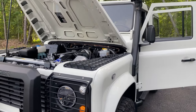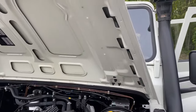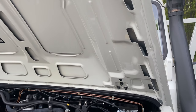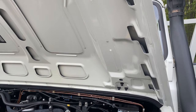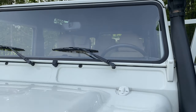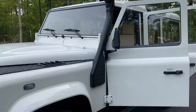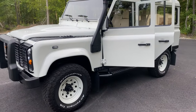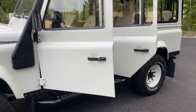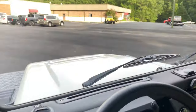All the lighting is top of the line lighting, all LED. Those are authentic truck light LED headlights as well. This is a 100% turnkey truck. It needs absolutely nothing. We'll go ahead and take this thing on a test drive.